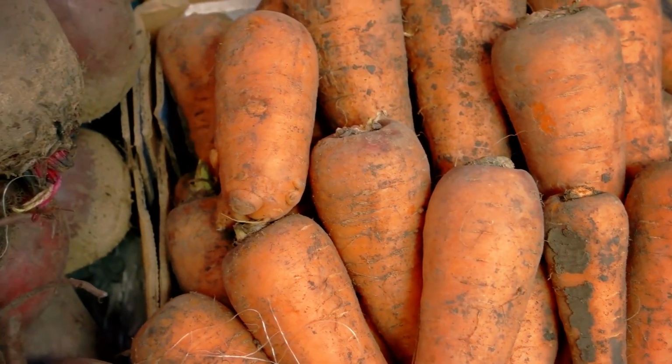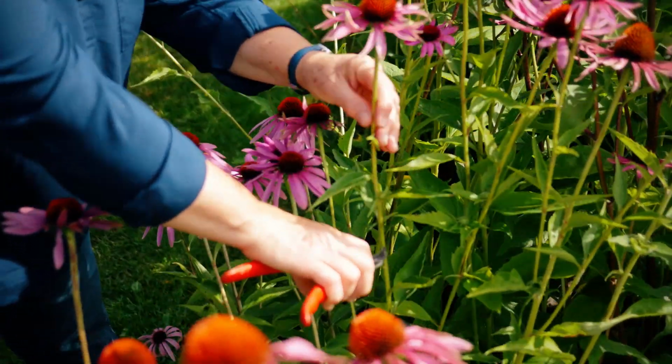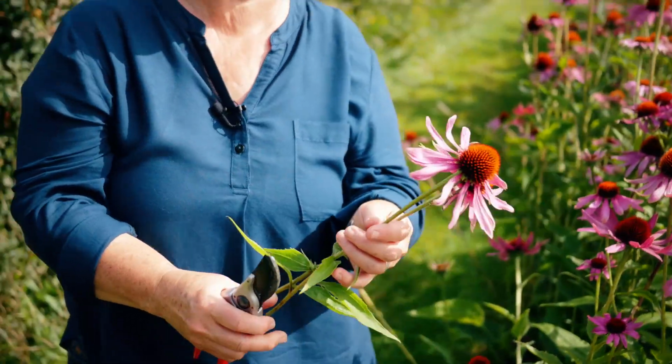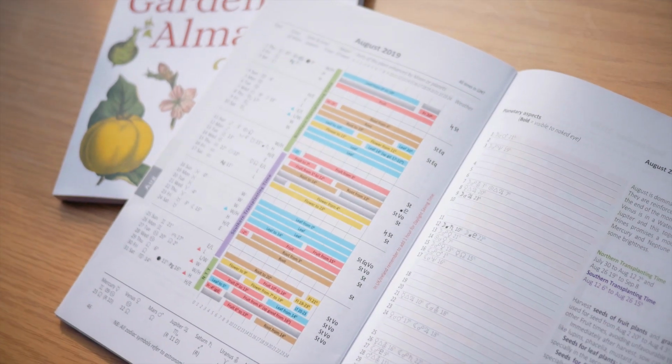There are other plant families that we use in biodynamics. The roots, that would be carrots or beetroots. And then the other plant family is the flowering plants. So if you were cutting flowers, if you choose a flower day, they will be much more vibrant and last longer in the vase. The calendar gives us an opportunity to work in a different sort of way. We can organise our garden work to optimise the effects that the planetary rhythms will have.